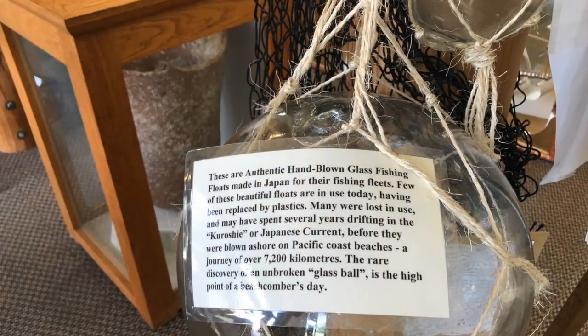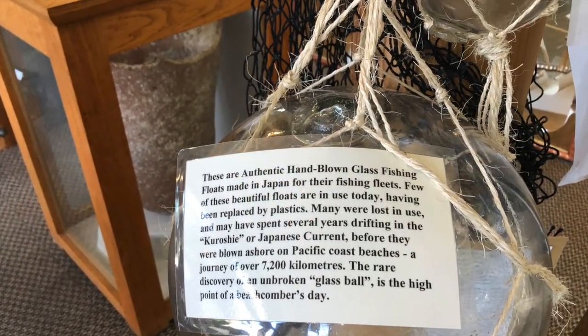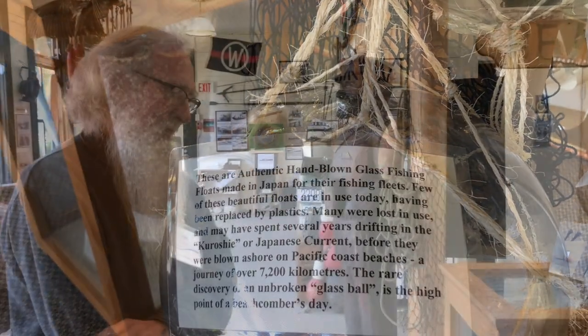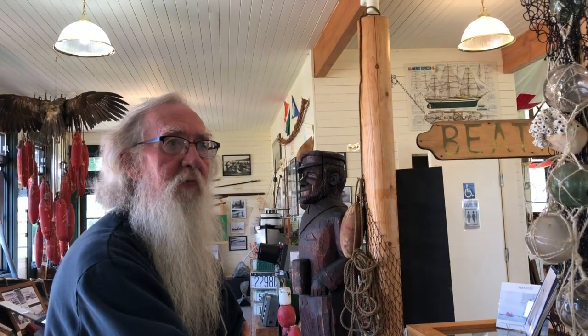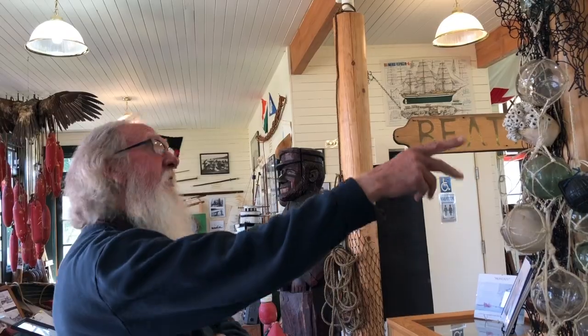And so if we get a big storm, you'll find glass balls all over the coast will get blown up from offshore. We fish commercially, and we found quite a few floating around. And my wife would spot them, and then she said, "You're going there."